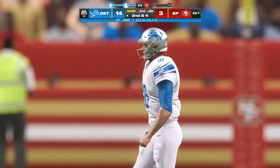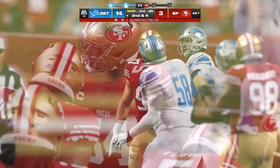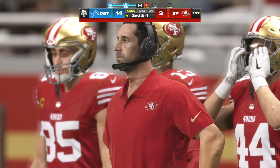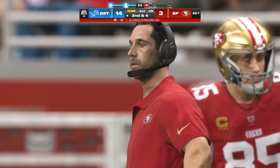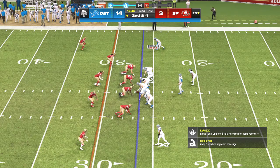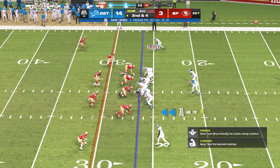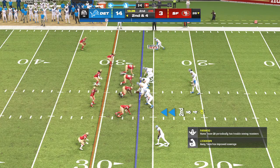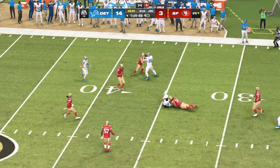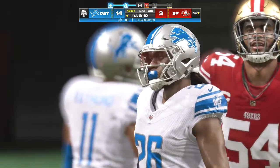They throw right away, and that's complete out on the right side. And he'll go down at the 26, following a gain of 6. From the 26, they'll line up on 2nd and 4. Now it's Goff. He finds his man, complete. That's Gibbs. 7 yards there and a 1st down.